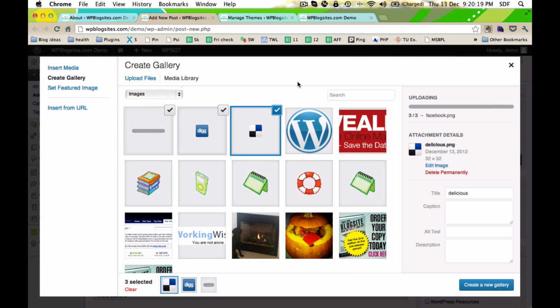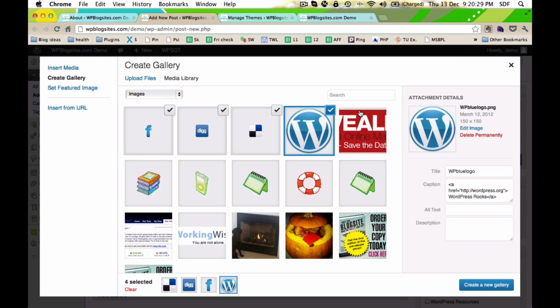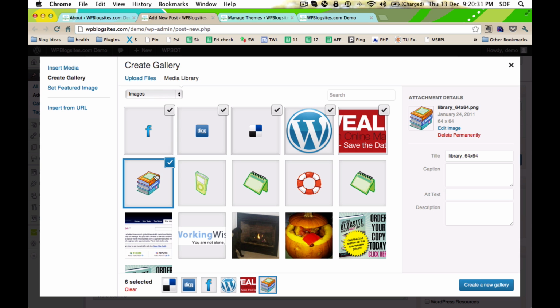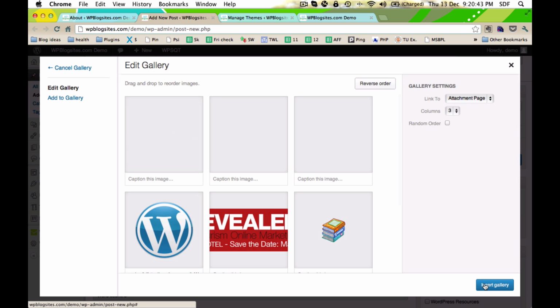If I wanted this gallery, so let's say I went to an event and I took a whole bunch of pictures and I want to put them on my site, this is what I would do. I would check off all the ones that I want to be in this gallery, and then I would create my gallery, and arrange them in the way that I want, of course.